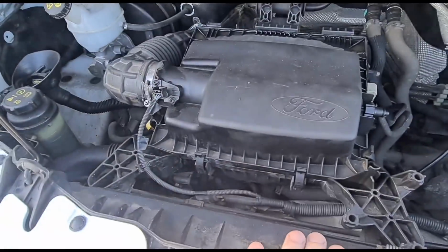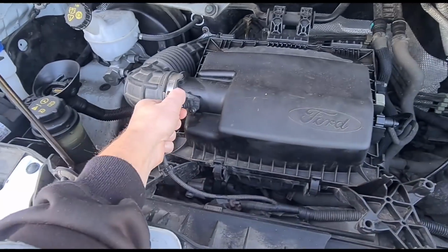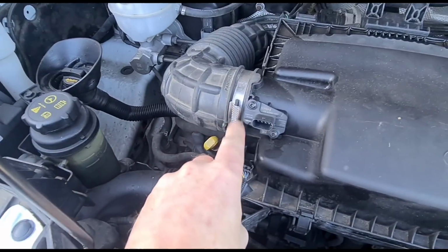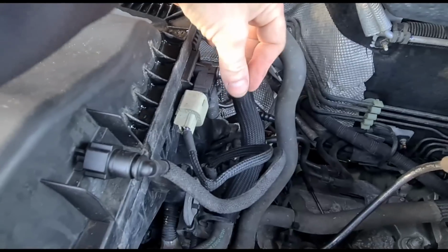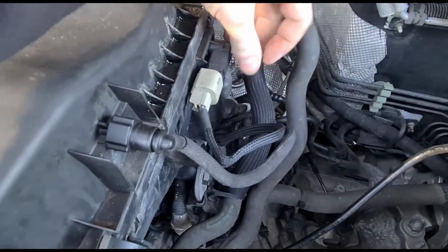Right, before I can get in and show you properly, I'm going to remove the airbox. So we've got a plug here on the airflow meter and a 7mm on here. Get that open. Now on the airbox here we have an 8mm bolt holding on the sensor. I'm going to get that off.